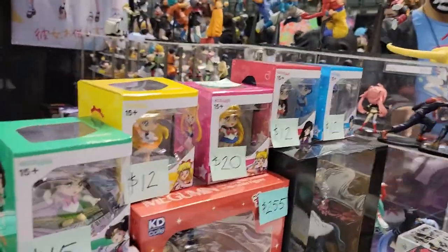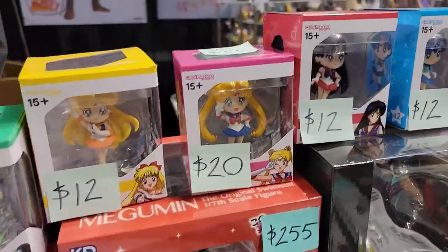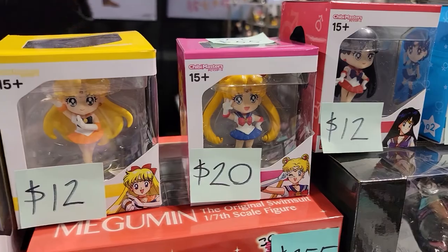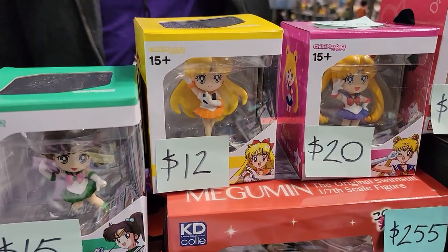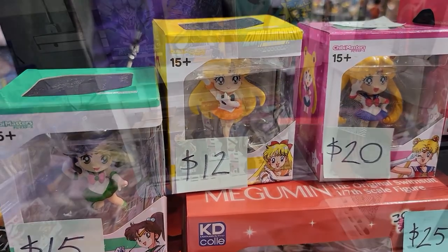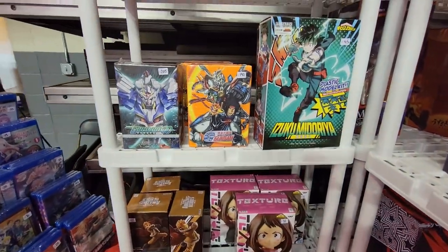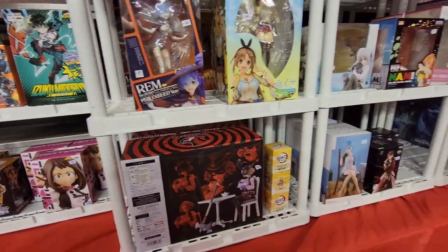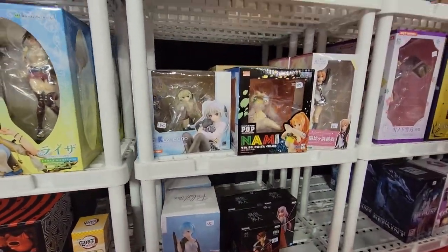Okay, these Sailor Moon statues are sweet. See, this is something tiny that I'd be willing to buy. That's tempting. That is super tempting. It's like $55 for all five of them. More statues. Again, just the cornerstone of anime convention vendors. Just statues.